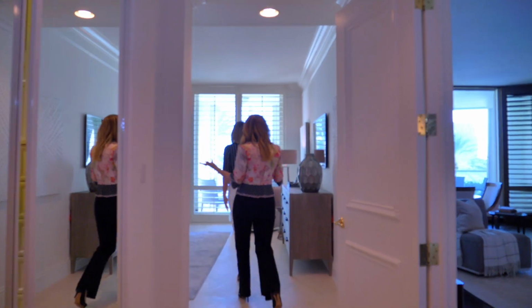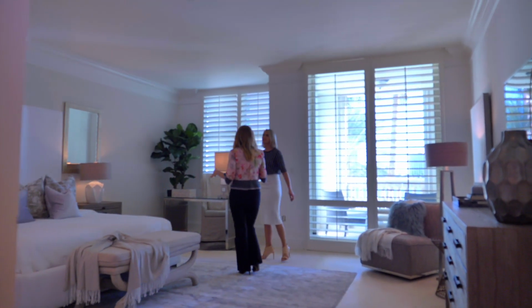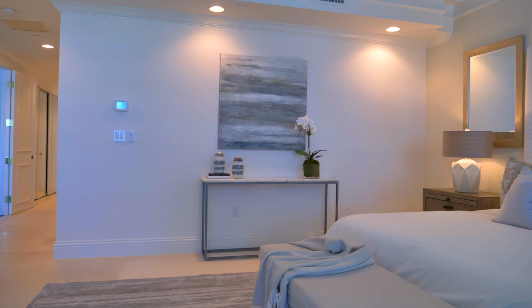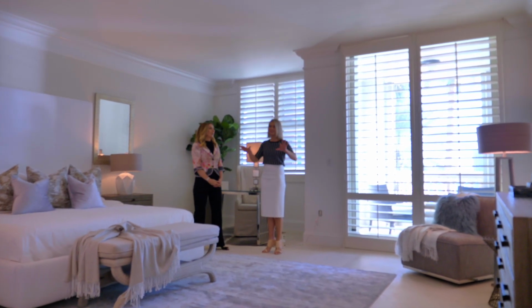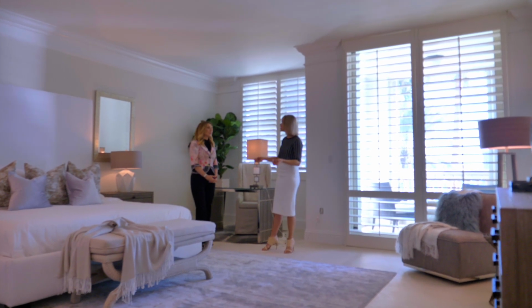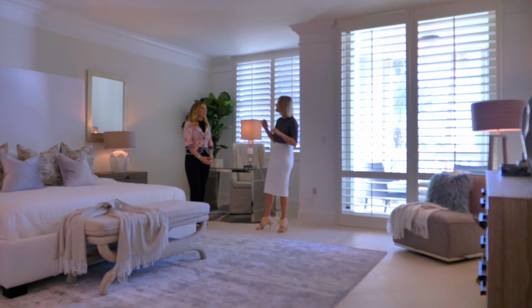So on every buyer's list, for pretty much every room, but particularly the master suite, three things: light, bright, airy. Check, check, check. Good work. Thank you very much. We really wanted to create three distinct areas within the master. We want to show as much function as possible while creating harmony in tone, in texture.